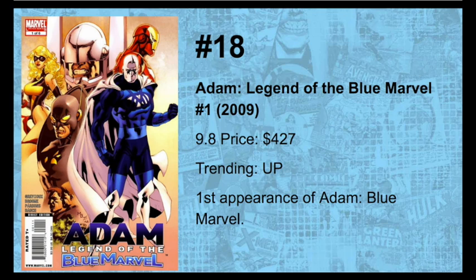In our 18th position is Adam: Legend of the Blue Marvel number 1. This book features the first appearance of the Blue Marvel and has been trending up in recent months due to the speculation that he will be appearing in the next phase of the Marvel Cinematic Universe. Personally, I think this character would be a great fit to replace Iron Man. Published in 2009 by Marvel Comics, this book has a CGC 9.8 90-day average sale price of $427.